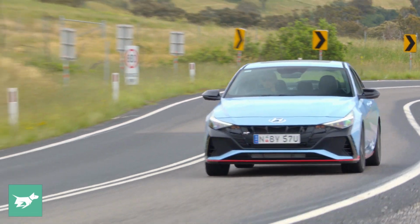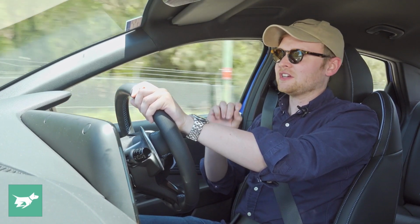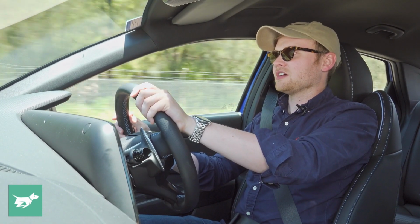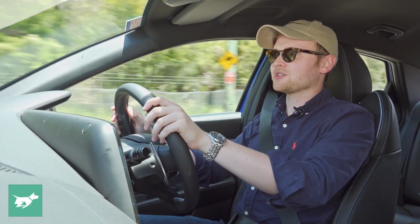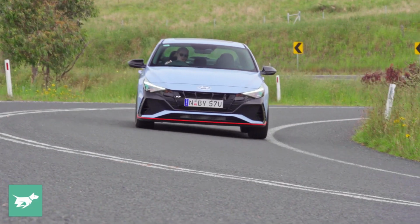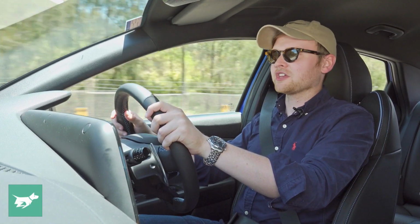It is really nimble, it turns in really well, and it has a beautifully tuned, Australian tuned, stability control system that allows you to balance the car on the brake on the way into a turn, but then you can get onto the power nice and early and keep a really tight line on exit because of the hard-working LSD.